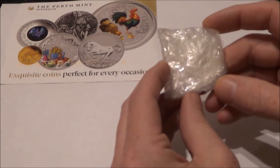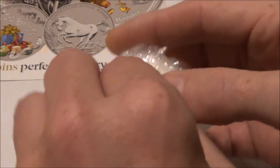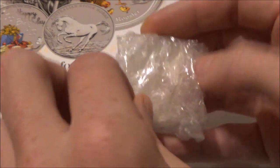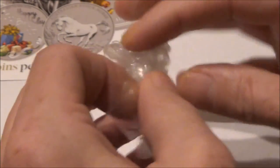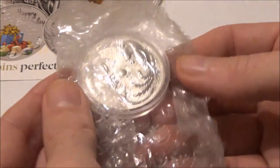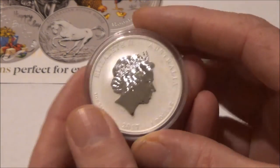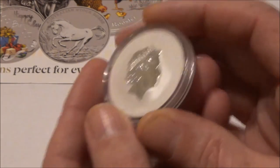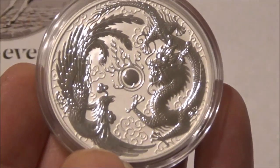Package came today through the post, and inside was a little coin. Get into this a little bit. I may have zoomed in a bit much. I did open the package early and had a quick little look to make sure the coin was okay. Obviously it was an eBay purchase and all checks out all right. Probably see what it is. Dragon and Phoenix from the Perth Mint, 2017. Still waiting for the other couple of koalas. Hopefully this should come at some point.